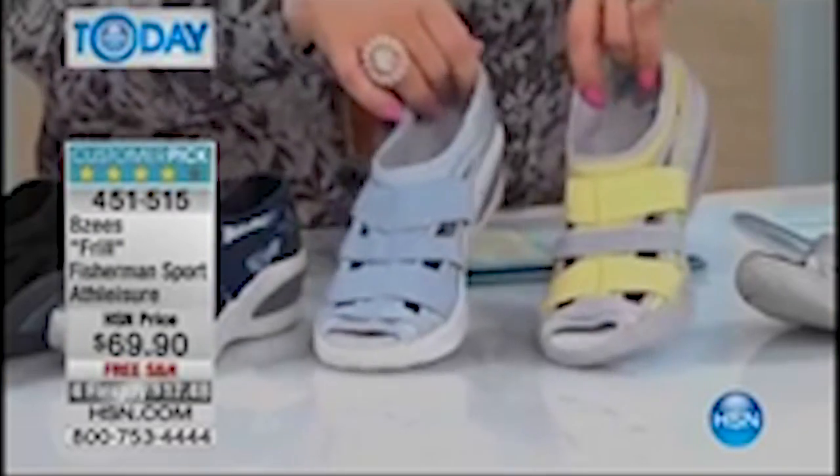So very limited, 174 now to go around. We're moving on to a shoe you may recognize. It was a today's special. We now have just a handful of these remaining. This is called the Frill.